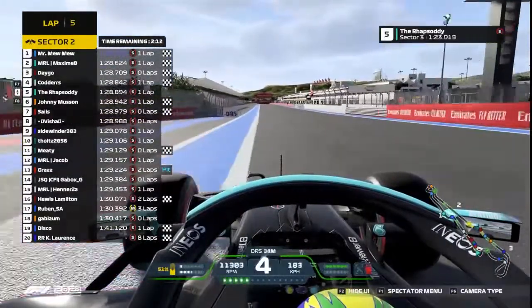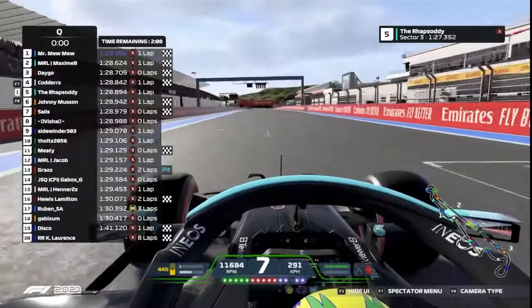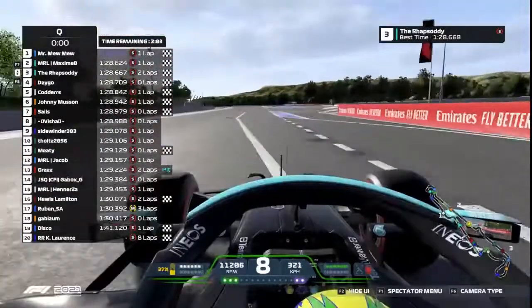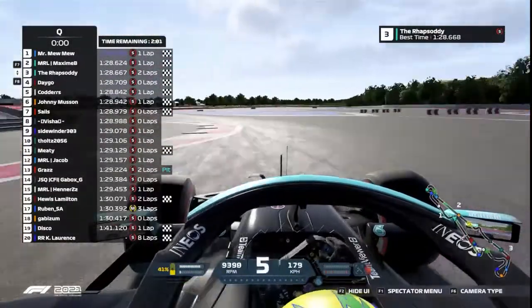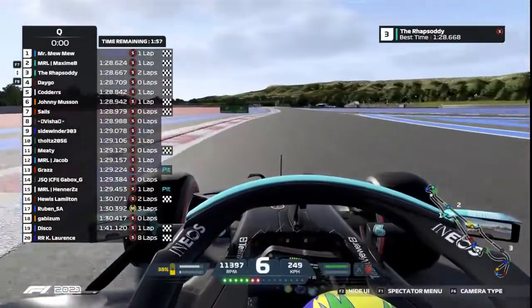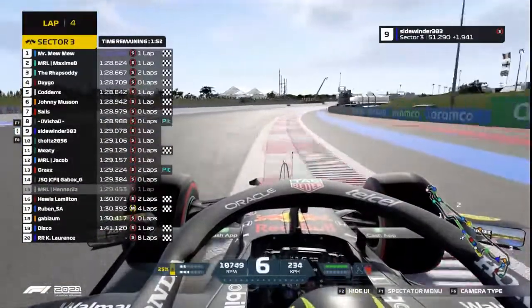Very slow through the lap. Otters crosses the line. Goes 4th fastest. Rhapsody, what can he do? Goes 3rd fastest, 28.6. No one even close to Mew Mew's time, but Mew Mew with the 5-place grid penalty is going to be starting this race from P6. Indeed. Here comes Ruben to the line.